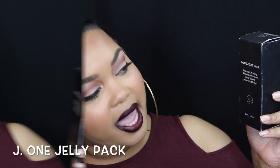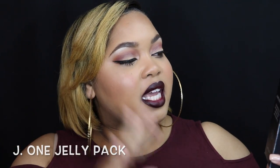Also a Korean brand. This one is the J1 Jelly Pack. This is a makeup gripper. It claims to have dramatic firming skin with improved elasticity and pore smoothing. So it's essentially a primer that you put on. I think I bought this even before the employee appreciation sale. I just haven't had a haul. I was walking in Sephora with Mel and she bought one, so I bought one. And I've used this probably once or twice underneath my makeup.